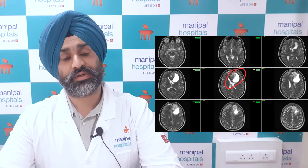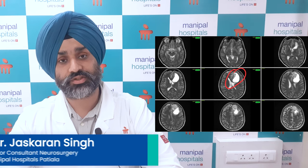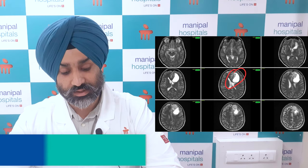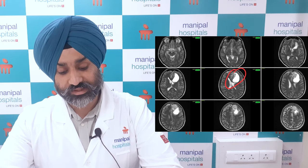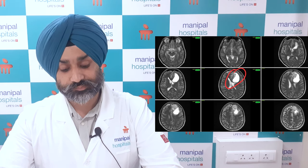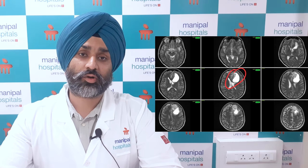This is a preoperative, that is before the surgery. The picture is showing that there is a large tumor in the left frontal region of the patient. So you can clearly see the tumor, it is marked also. So that is the part where the tumor is in the brain. And later on, the patient was counseled regarding the treatment options.